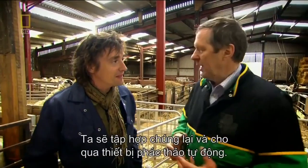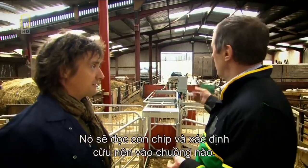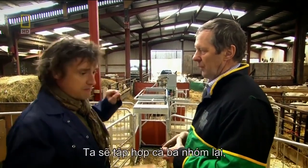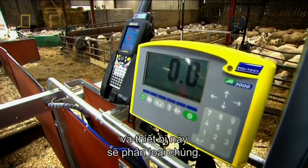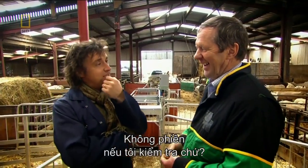We'll mix them up and then we'll run them through the auto drafter, we call it, and it will read the chip and decide which pen it should go in. So we're going to mix all of these three groups up, and this device here is going to sort them out again. That's right. All right, I like the confidence. You'll excuse me if I test it a little bit.